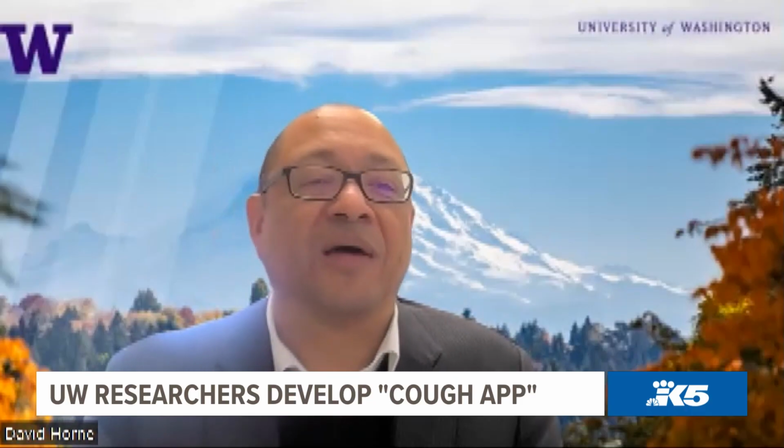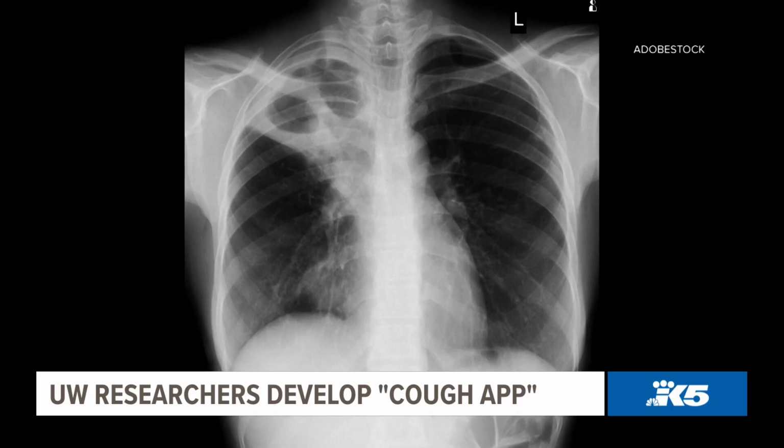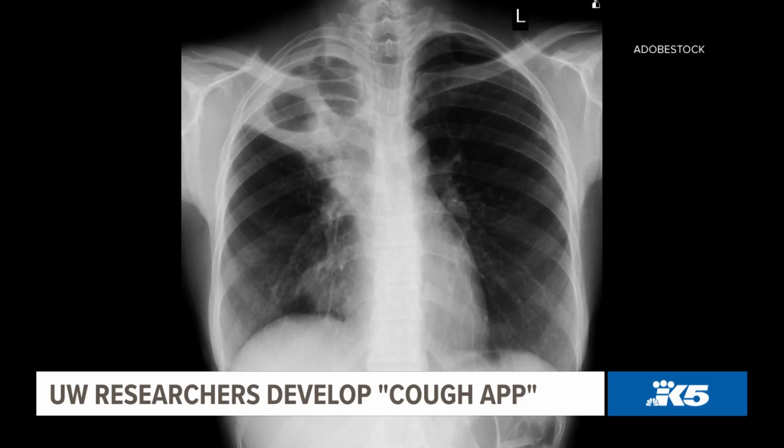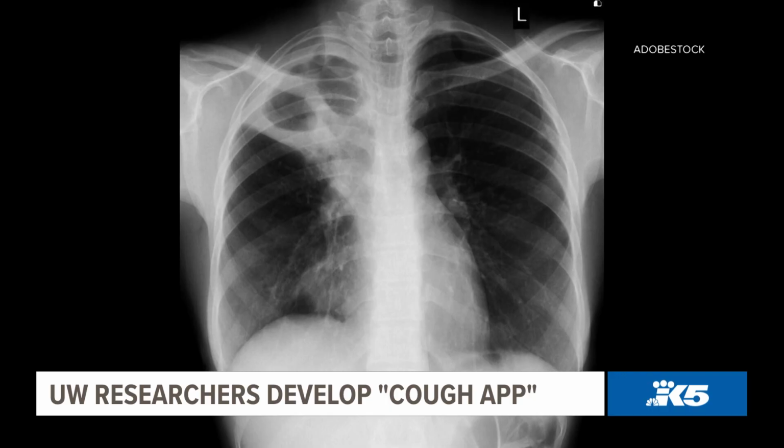What you really need is something that could be used at point of care, meaning at the bedside, that quickly gives you results, that's low cost, that's simple to operate, that doesn't rely on complex infrastructure or even electricity. The researchers want to further develop this app to eventually record and compare coughs from COVID, pneumonia, and asthma patients.